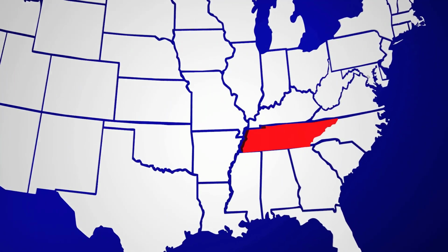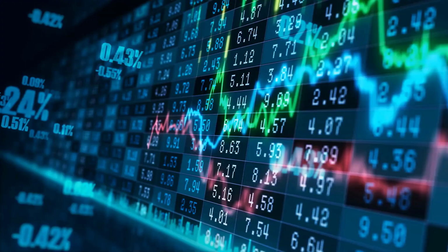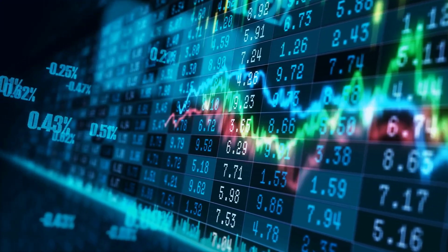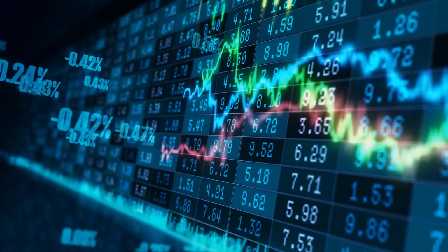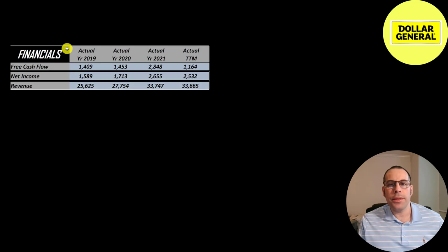The company is headquartered in Goodlettsville, Tennessee, and was founded in 1939. It trades on the New York Stock Exchange, Mexican Bolsa, Deutsche Börse, Vienna, EuroTLX, Sao Paulo, Lima, and London Stock Exchange. Let's get started with the model. This is a large cap company, 51 billion market cap. They're trading at $2.20 a share, and they have 233 million shares outstanding. Let's look at the financials.